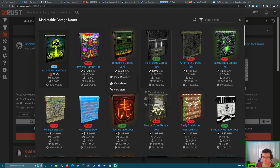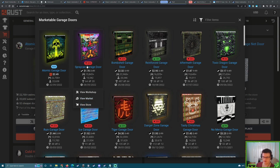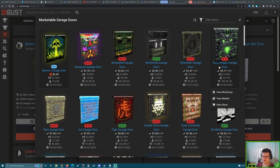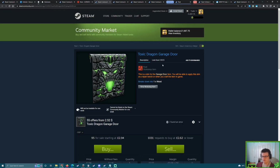Why are these two in the positive in comparison to the likes of the spray can garage door that only recently came out like 2 weeks ago? Yep, 2 weeks ago. Bombshell garage door that we were fairly hyped up for. Why is that down in price? Remember, the first thing I do is always just take a nice quick look and see how many of them are on the Steam market. So Toxic Dragon Garage Doors seems to be fairly, it's only down by 9%. It's not looking too bad.